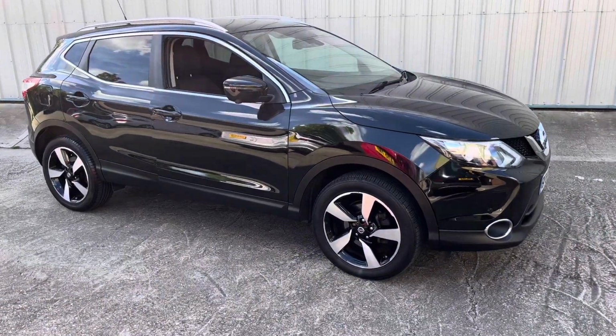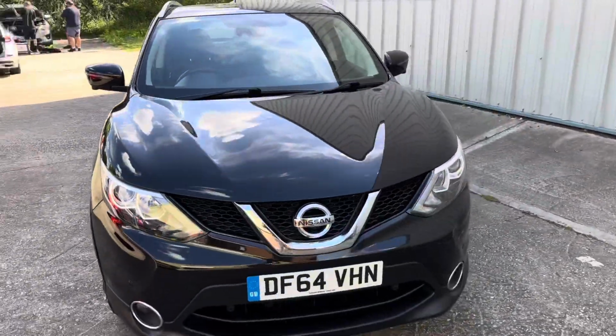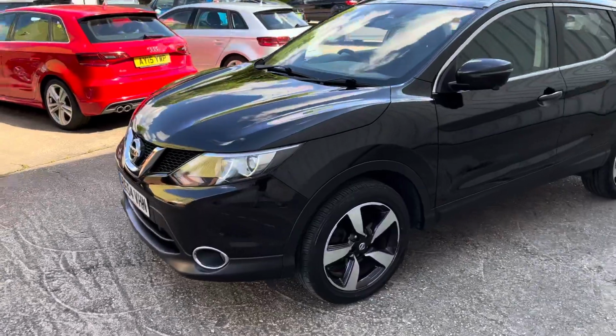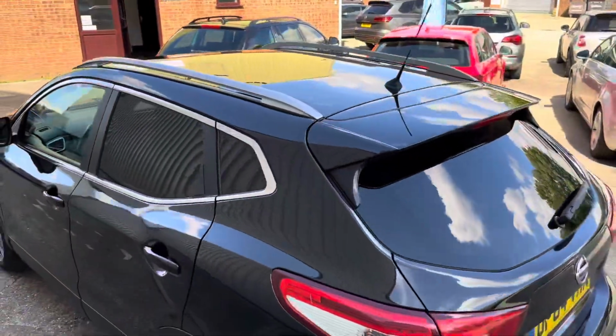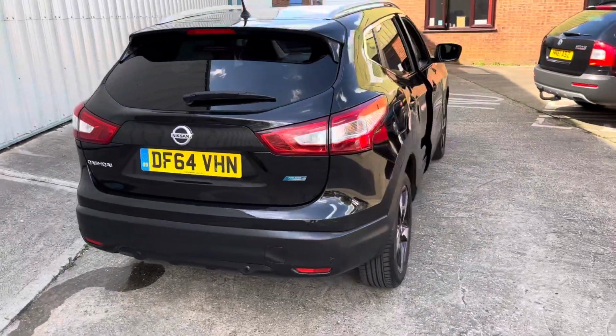Here we have a stunning example of the Nissan Qashqai. It's an N-Tec Plus dCi 1.5, finished in black. The two-tone diamond cut wheels, the privacy glass, the hands-free key and the panoramic sunroof. Also comes with a 360 camera, so you've got front, rear and side cameras.